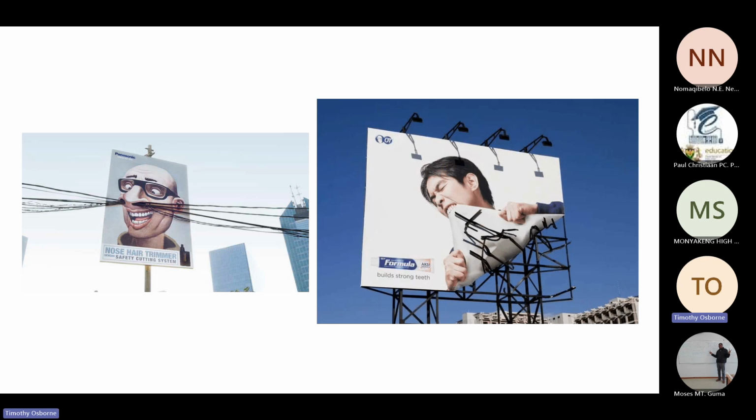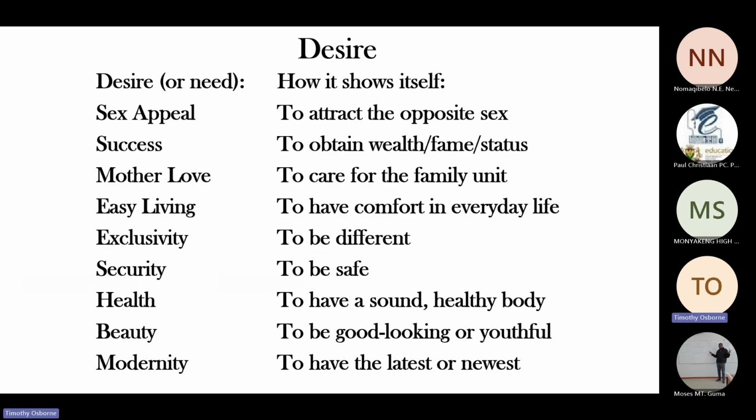And that one, of course, is an advert for a certain type of toothpaste, showing how that toothpaste will strengthen your teeth to the point where you can chew through billboards. Isn't that brilliant?